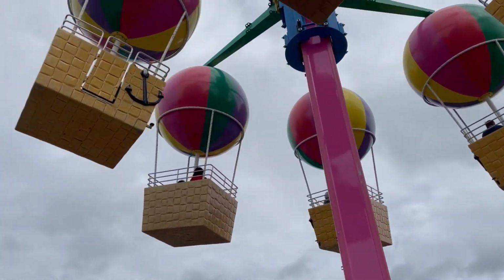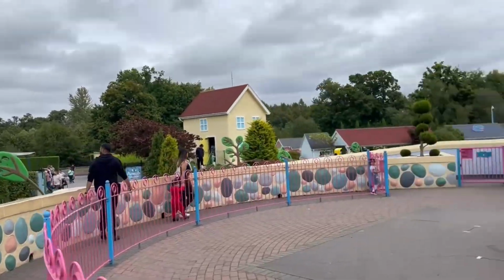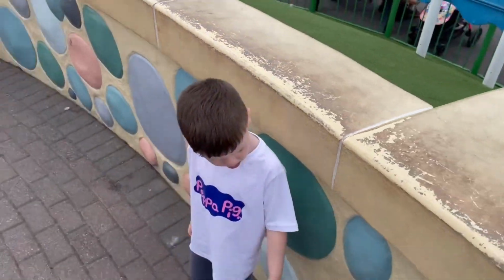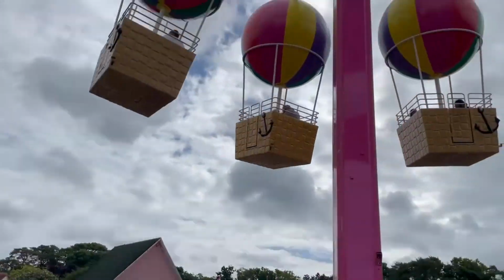Yeah, next is Peppa Pig's balloon ride. As we can see, there's literally no queue for this one, so we're just going to walk around, wait until we can get on. And then me and Edison are going to do this one while Mummy waits with Emma, or maybe Mummy will go on a different ride with Emma. She'll tolerate it. Let's get on anyway.